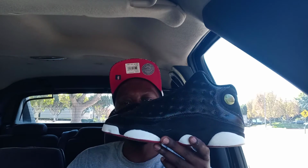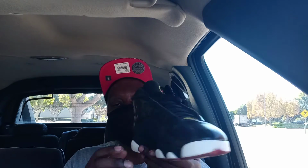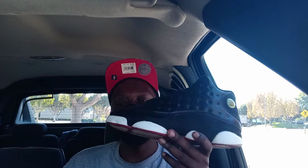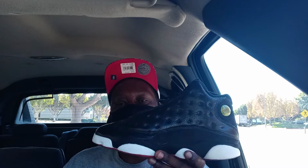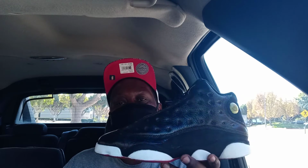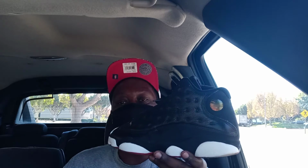All right. First, the Playoff 13s. I'm pretty sure we can pretty much all agree, as far as the ones out there who like wearing J's, or who collect them, or who just like this shoe, that these need to be retro soon. It's hard to believe that next year will be 10 years since this shoe was last re-retro, and it's only been retro once, which was in 2011.